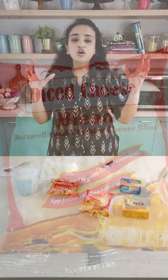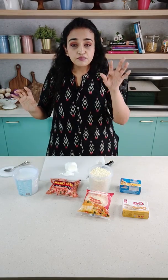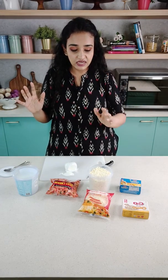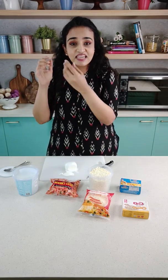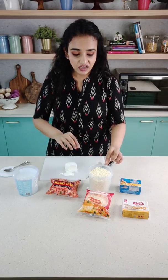This cheese is a combination of processed cheddar cheese, which is our regular cheese that we eat, just the cheese cubes, that is processed cheddar cheese, and processed mozzarella cheese. So this is a blend of cheddar and mozzarella. So the taste comes from the cheddar cheese and the stretch comes from the mozzarella cheese.